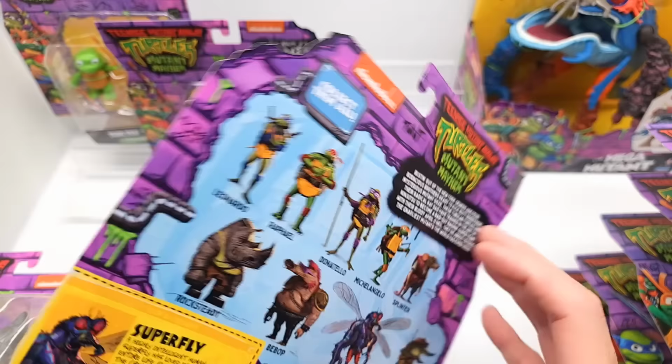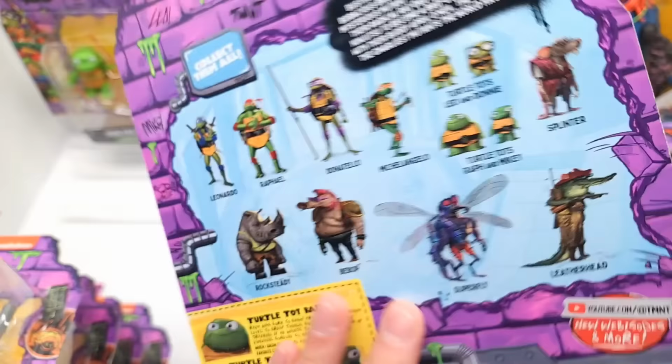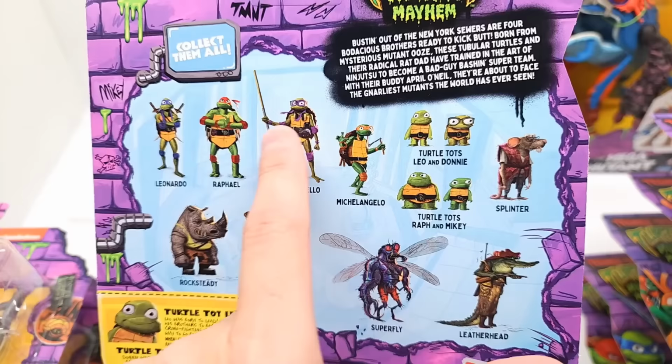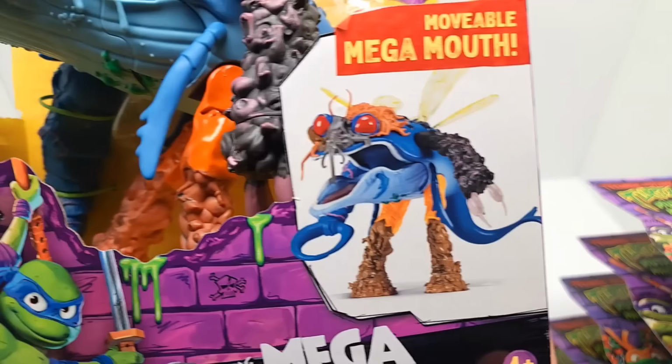Now, that makes all of these, and we have these bonus Turtle Tots, Raph and Mikey. That's cute. Look at that. And we also have these Turtle Tots, Leo and Donnie. Look at those glasses. Look at those eyes. That's cool. So, all in all, we'll end up with 13 action figures. Plus 14 for the Mega Mutant. Look at this. Isn't that crazy? Look how ginormous this is.